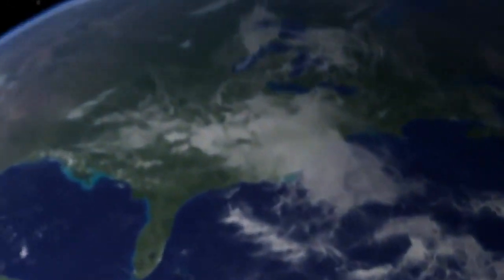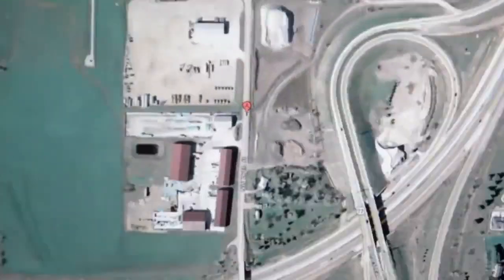Down here for on-time arrival. Current weather, light winds, few scattered clouds, temperatures about 4 degrees.